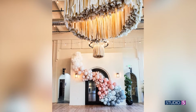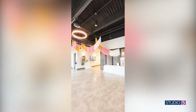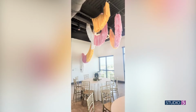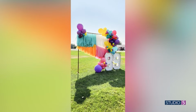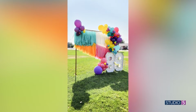These are incredible. Fringe chandeliers, that's one of our fringe chandeliers. What? Yes. And it's a great way to add color to your party and kind of define your party space. Well, and a weight too. There's a lot of fringe going on in that chandelier. There is a lot of fringe. They're really heavy. How many tablecloths went into a chandelier? Probably 30-ish. Oh my goodness.